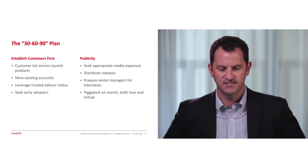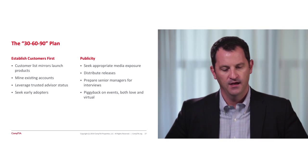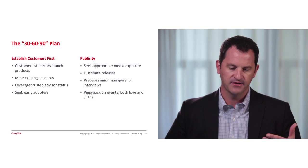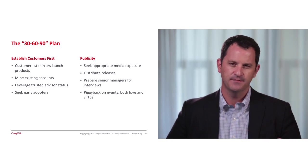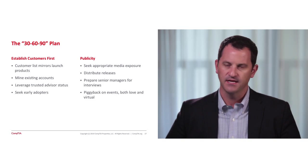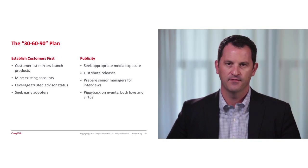You want to establish your customers first. You want to create a customer list that is applicable to each product. You want to mine your existing accounts. Leverage the relationship that you've invested in that customer over the years. Seek some early adopters. And then publicity. Do not underestimate the power of the press.